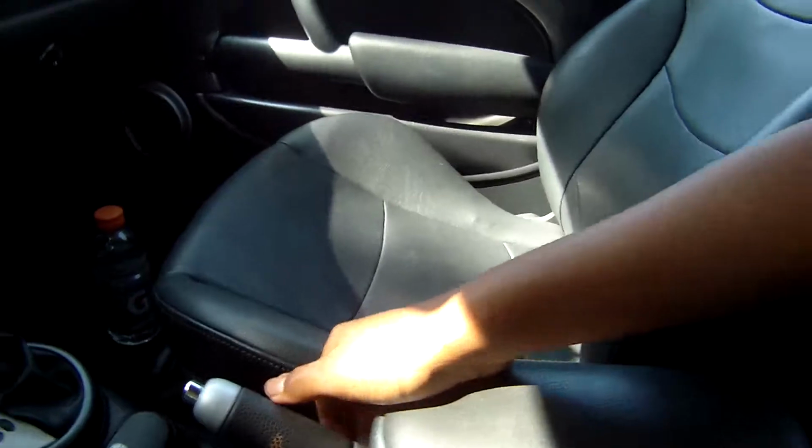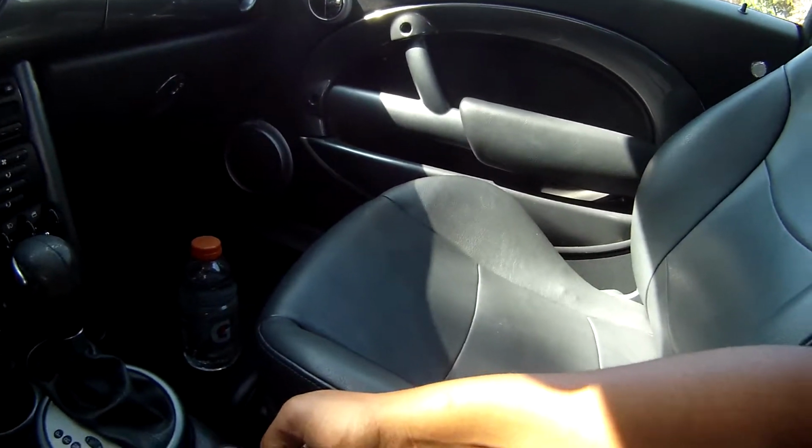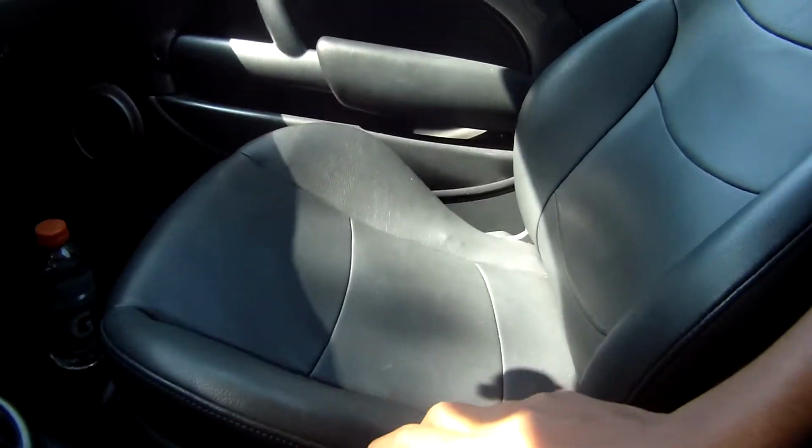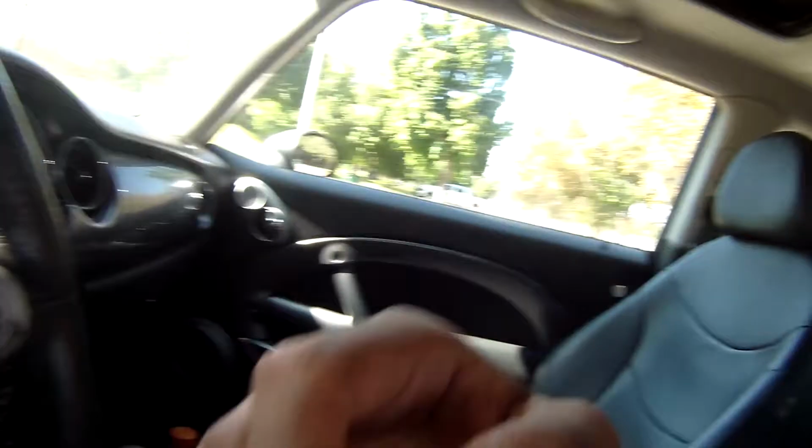It's kind of in an awkward position when you're gonna hit the e-brake, because this thing is right here, and I don't know, I just find it to be kind of awkward. But nonetheless, that is that. And let me go ahead and show you guys the back seats of the vehicle.